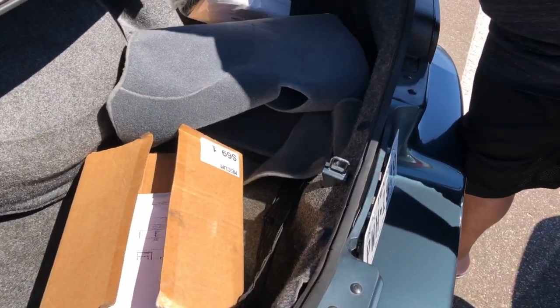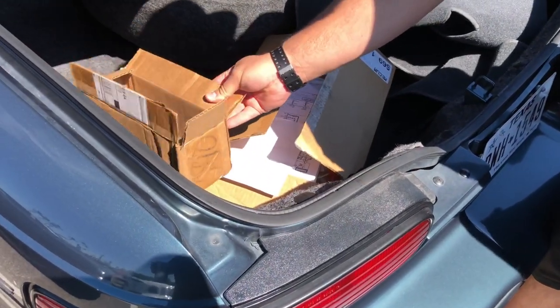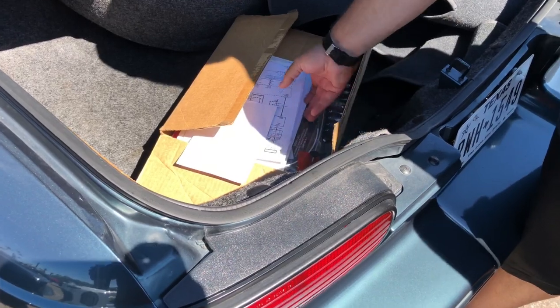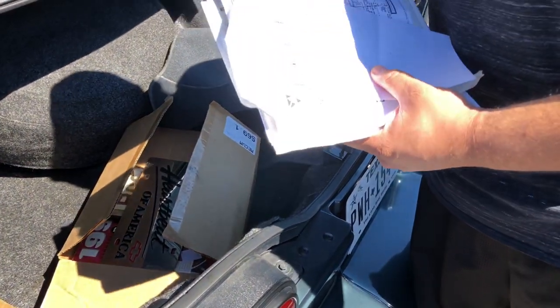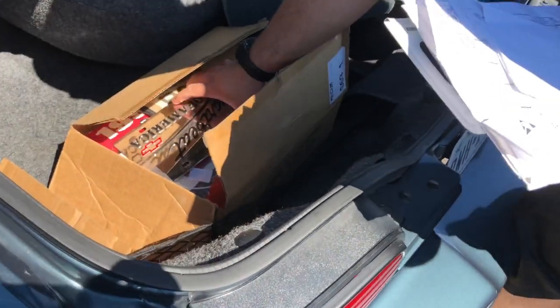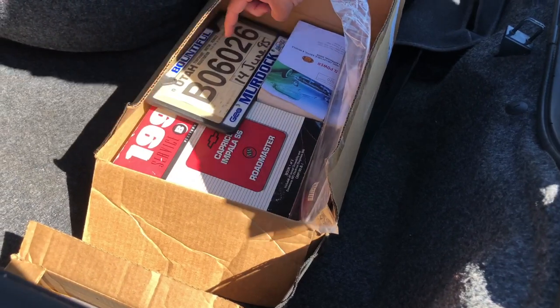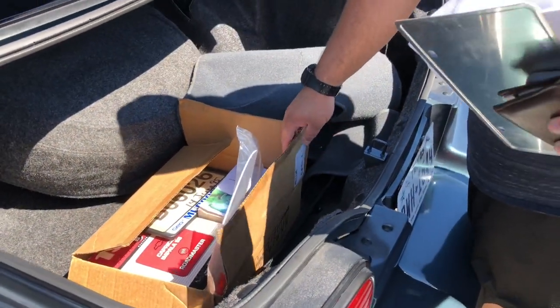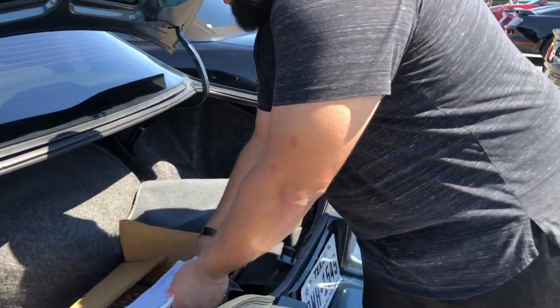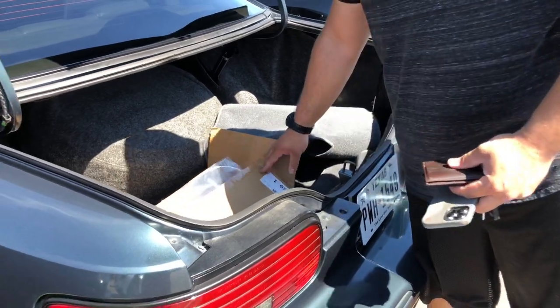Got the original license plate bracket. Wow, man. I have the original door handles too. I'm gonna put those back on. That's crazy. So I have all the original service manuals. What? I have the original license plate frame and all that stuff from the original dealership. That's crazy. Window stickers. I mean, everything. Wow, for 12.8. That's insane, bro.